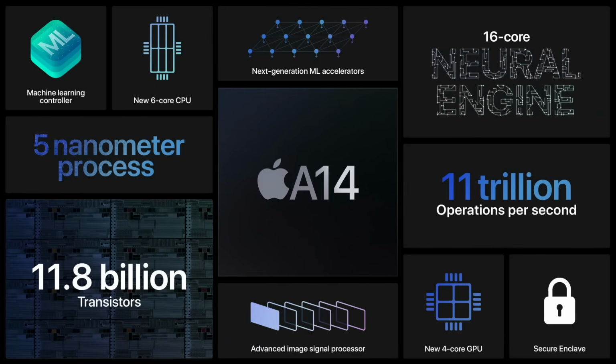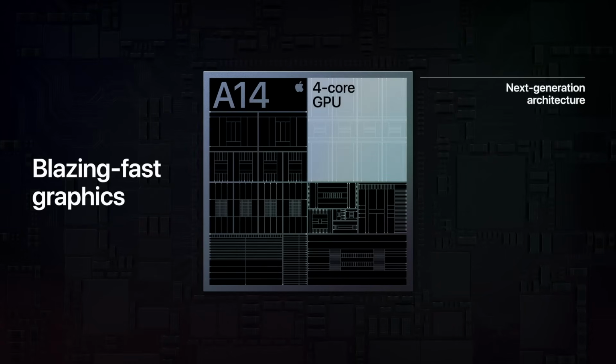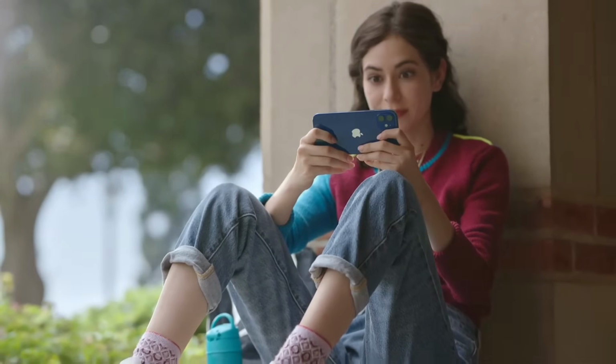Apple claims the A14 Bionic chip has the fastest CPU and GPU by up to 50% over its competitors. Alongside this announcement, they've also revealed that League of Legends is coming to iOS, which will take full advantage of the A14's performance power and battery efficiency.